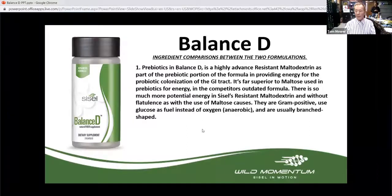Here's Balanced D. And what I'm doing is a comparison between two formulations, because there are components of each one. And there's the thing which people really don't understand, and that is prebiotics. Prebiotics are really the things that work with the probiotics to make them proliferate better and then to handle the effects of what it does. So most products that you see don't contain prebiotics, some do. Some companies will have two products: here's a prebiotic, here's a probiotic. Well, that's not necessary, because you can put the balance together and get what you want.